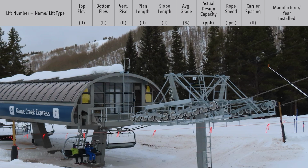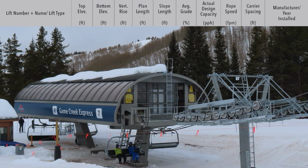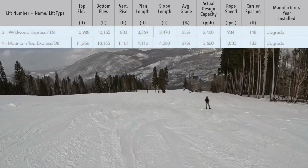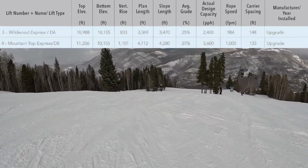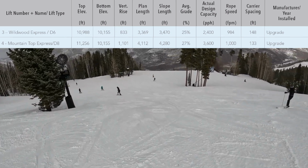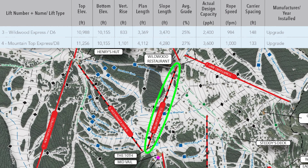Game Creek was replaced in this decade, so it won't need anything done to it for the foreseeable future. Let's move on to the upgrades in the Mid-Vail area. Both the Wildwood and Mountaintop lifts are expected to see some much-needed improvements. Wildwood is slated to be upgraded from a high-speed quad to a high-speed 6-pack, and the existing Mountaintop 6-pack is expected to be upgraded to a high-speed 8-pack.